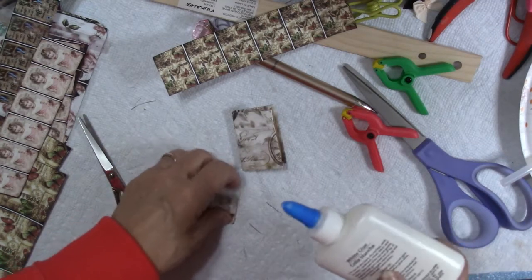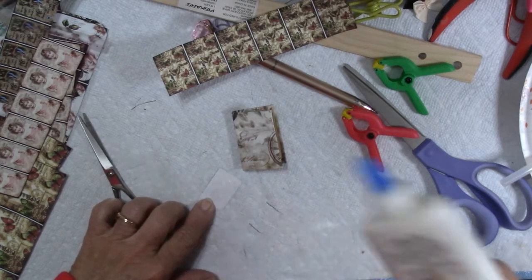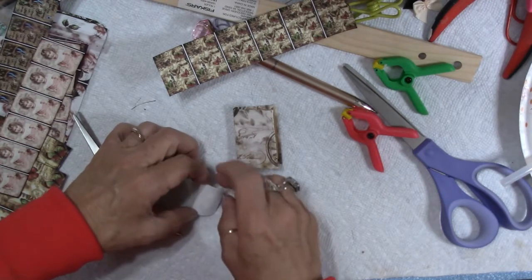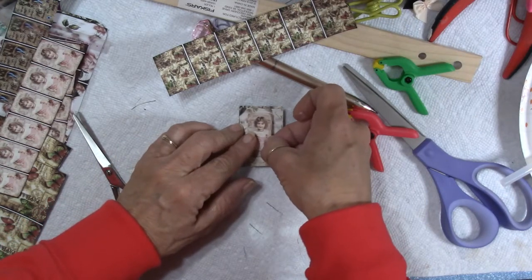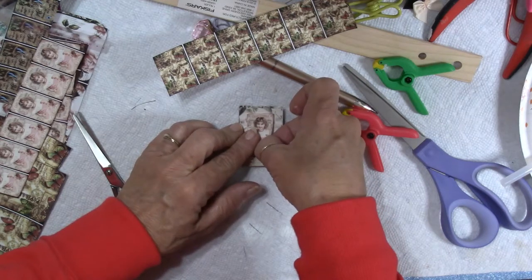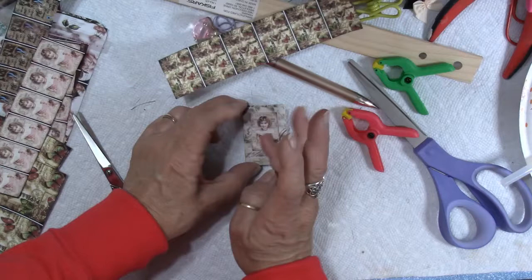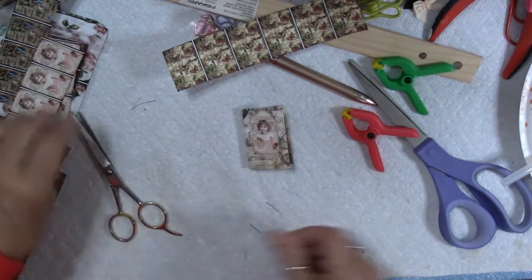And I'm just going to take some of my Elmer's glue. I'm going to use a very little bit and just wipe it across there. And we're going to put her right on the front, towards the top of the book. And I'm just trying to make sure I get it on there sort of square. There. That looks super cute. Okay.